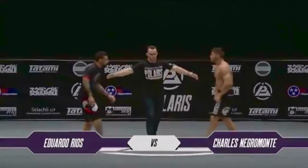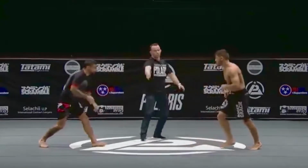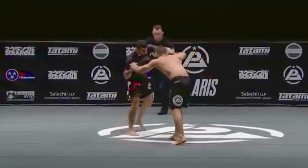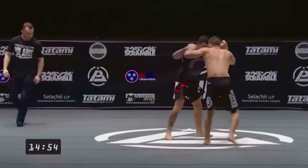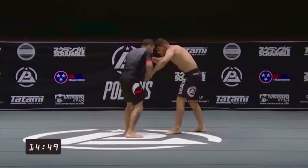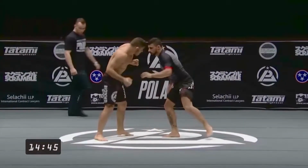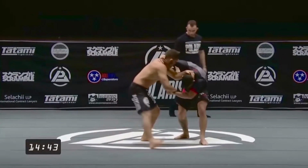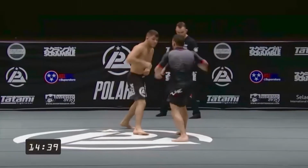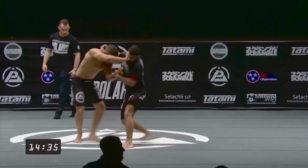Inverted gear, Charles Negromonte, shirtless, taking on Eduardo Rios from Frontline Academy in the black and grey rash guard. Eduardo appeared all the way back on Polaris 1, taking on Pablo Popovic and taking him to a draw, so pretty apt at taking on physical specimens. Yeah, this is a classic youth versus experience matchup. And apparently Charles is being touted as one of the best kept secrets in UK BJJ.